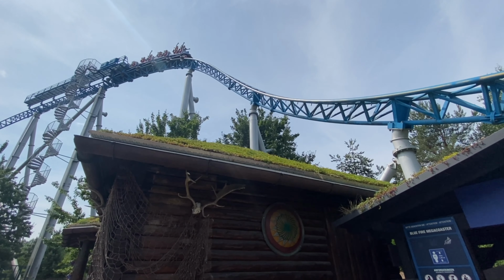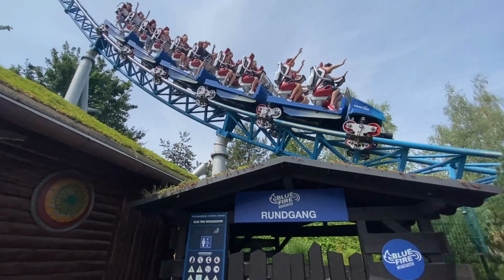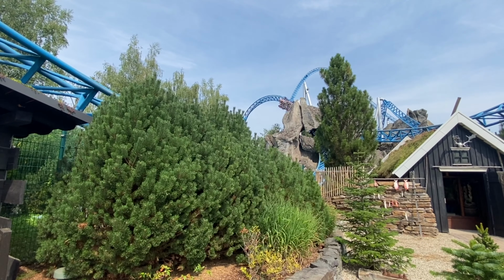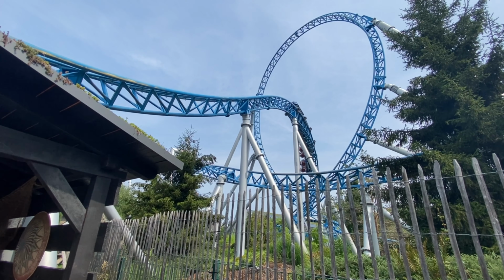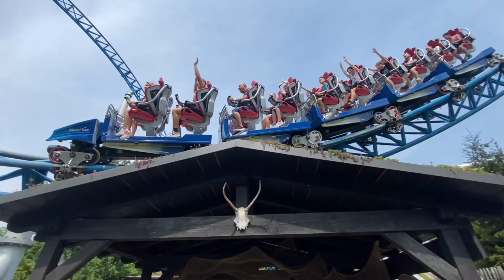Now, I will admit, Blue Fire is not a standout attraction relative to the other mock launch coasters I've ridden, but on its own, I think this coaster is fairly underrated. It's true that the launch doesn't do very much, but everything after that is a ton of fun. There's a nice blend of airtime, hang time, and positive G forces scattered pretty much evenly throughout the layout.